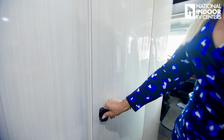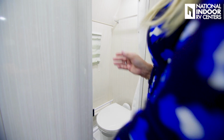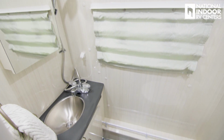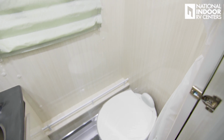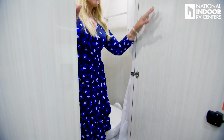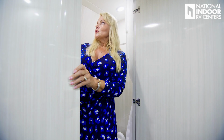All right, now to probably one of my favorite things in this Class B. It's the bathroom. I know that sounds silly, but if you've been in very many Class Bs, you know that the bathroom is super teeny. So I think for the size of coach that this is, it is very roomy in here. They've even put a little carpet in here, which you could take out obviously when you're going to shower. But what I really like is they've kept this wood grain laminate on the inside, which you can get wet. As you look in here, you'll notice that all the seams are sealed so that water's not going to get behind there.